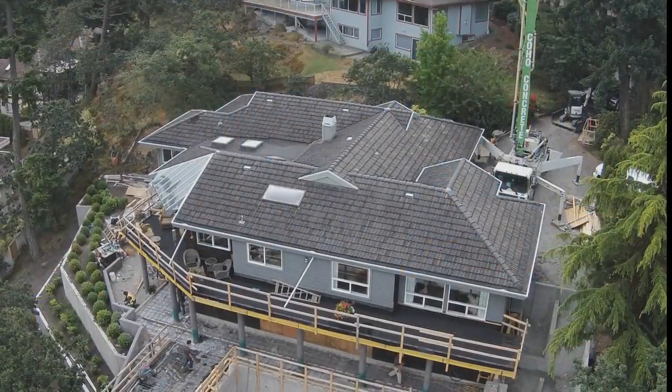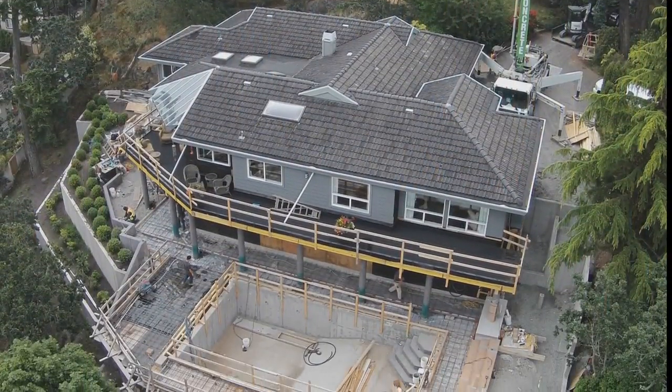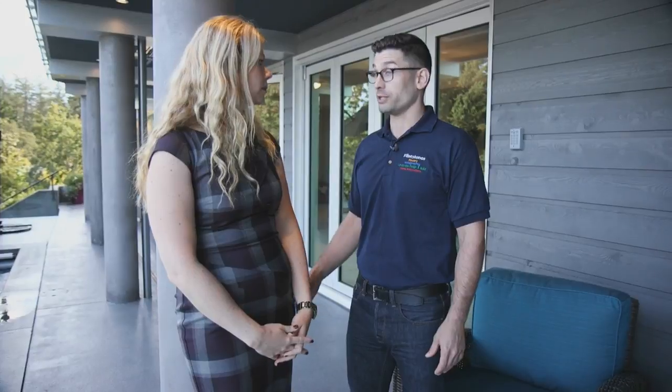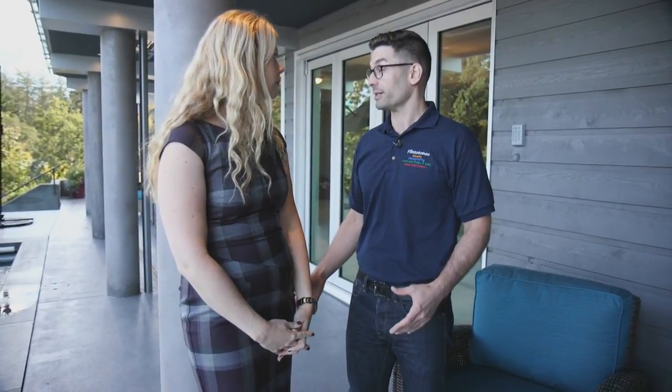And their old house, they had a pool. And that pool was the source of a lot of memories that they had of their kids growing up. They have bulldogs. They really love their dogs. Their dogs love the pool. And when they moved to Victoria, they really wanted a pool again. Right. And with the challenge of the property, that was going to be something tough to put in here, but we came up with a way to do it.